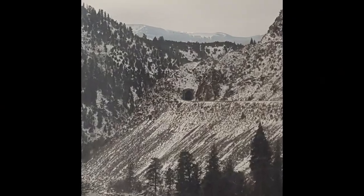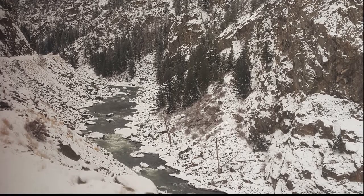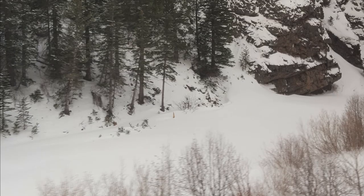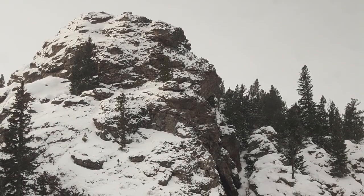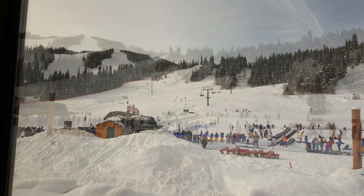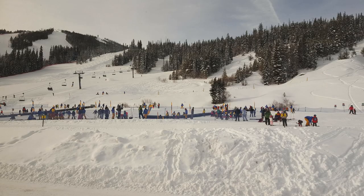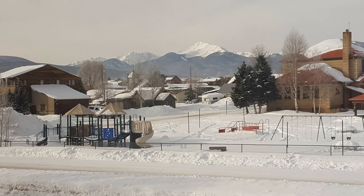The Moffat Tunnel takes the Zephyr through the Rockies and across the Continental Divide. Ski Resort is located in Fraser and runs right along the railroad tracks at the Moffat Tunnel West Portal. Here's an interesting bit of information for you. Fraser and International Falls, Minnesota have argued for years over who can claim the nickname Icebox of America.